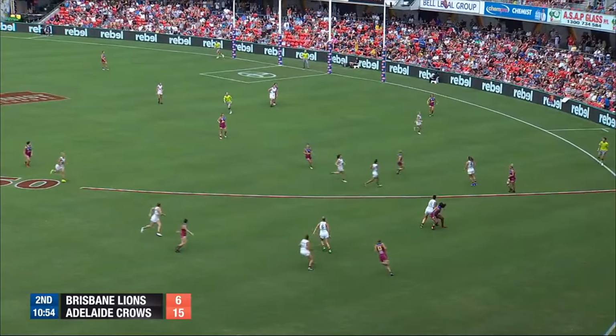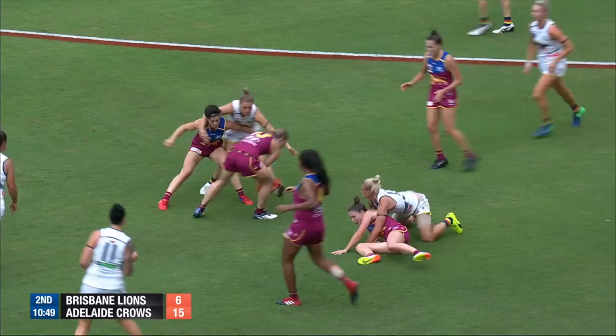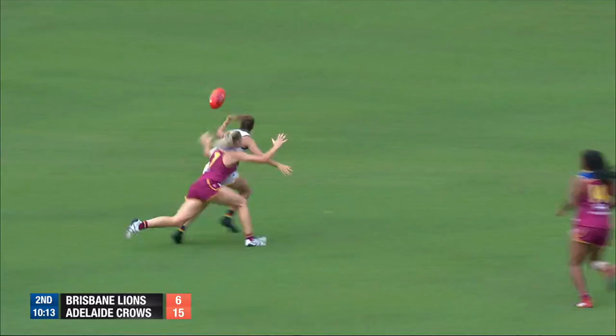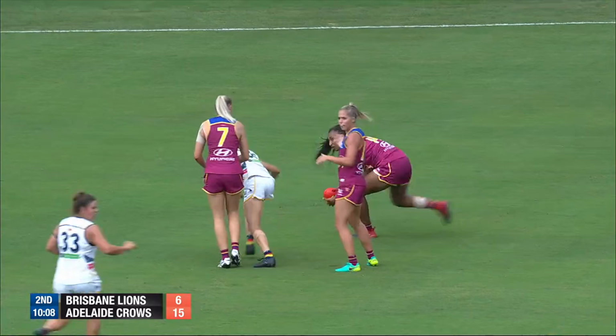A little more ruck work as the game goes on. Bit of a wobbling kick. Redan was there. Tackle comes down from Phillips on Bates. And it's got to be a long kick. Coming back is Chelsea Randall. Didn't have enough on it. She's backed herself, Randall, the co-captain. 3-on-1. And she's still working hard. And she's going to get a free kick out of it. Just inspirational work by the co-captain.